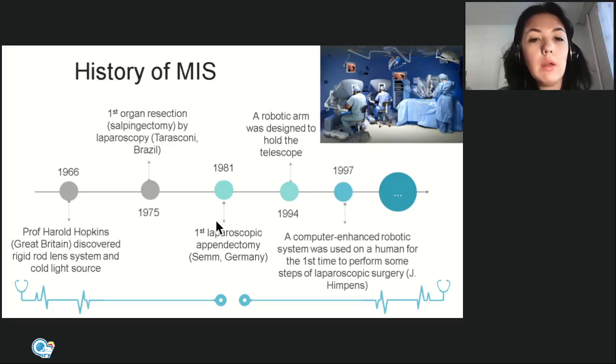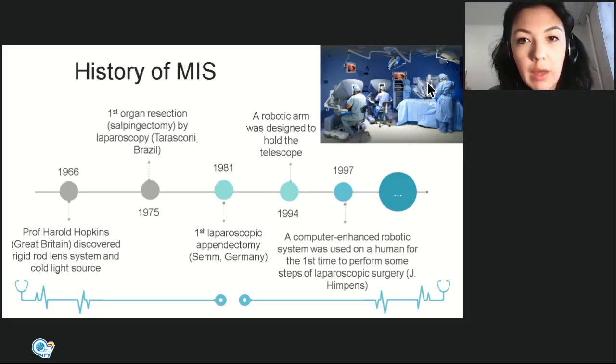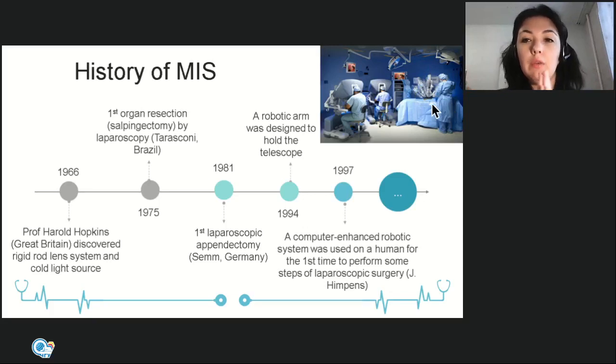And in 1981, the first laparoscopic appendectomy was done by the German surgeon Semm. And then in 1994, a robotic arm was designed to hold the telescope, this camera. Nowadays there are systems like the Da Vinci system. Here you can see it. It's not compulsory to stay at the operation table; the surgeon can be anywhere. He can be in the next room, in another country, on the other side of the world. The problem is just an unstable internet connection, and he can perform surgeries.